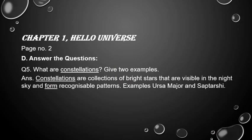Lastly, in the previous chapter, chapter 1, Hello Universe, there was a small mistake, so I apologize for that. On page number 2, question D, number 5, whatever I have marked, like constellation, in the question, what are the constellations, give 2 examples. In the answer also, there is a spelling mistake. I didn't write S. So whatever I have marked over here, those are the mistakes. So please correct them while writing in your copies.